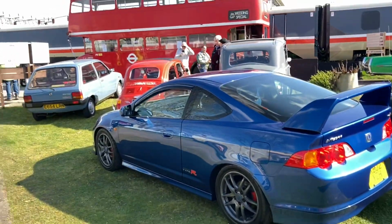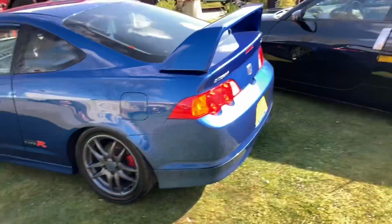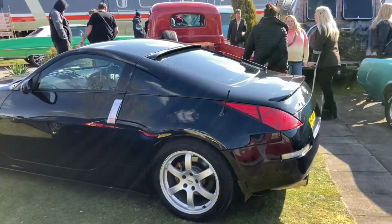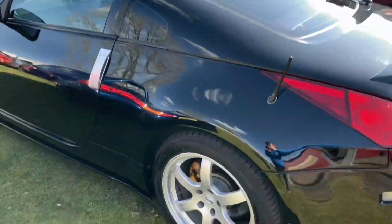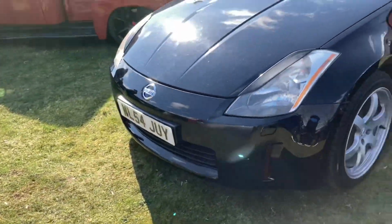From one extreme to the other, Integra Type R Honda. I like these. I like them wheels as well. But I like this even more. 350Z. I do want one of these one day. Just look at the wheels and everything about it. Really nice V6 engine. And absolute bargains actually today.